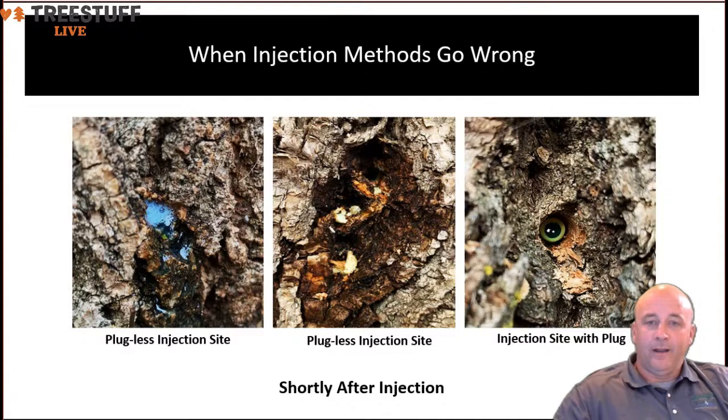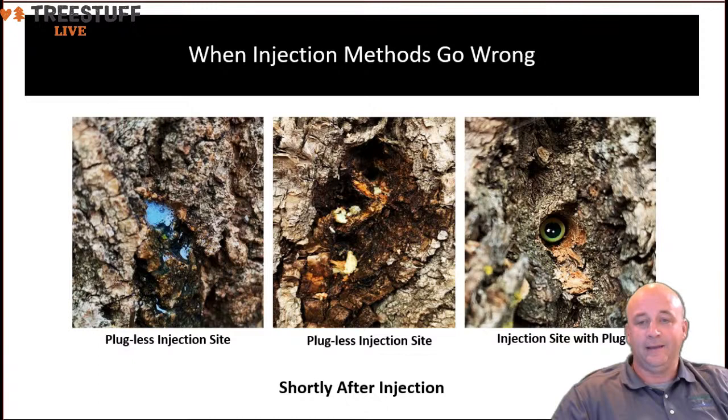When injection methods go wrong, all right? So a plugless injection site, typically you could lose 1 to 2 mils. And if it's not a good uptake day, you may not have very good injection because you can't increase pressure to where it would take. The plug wasn't set properly, or it was the wrong size. These are all things that could happen shortly after injection. These are some of the things that you could see.